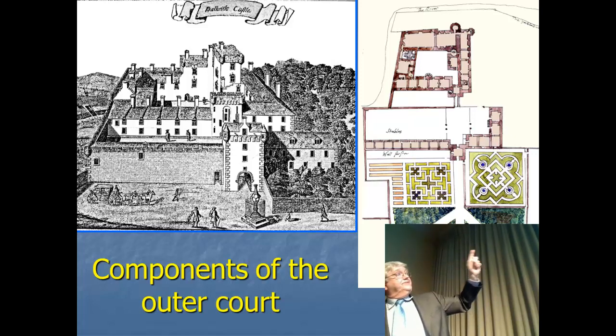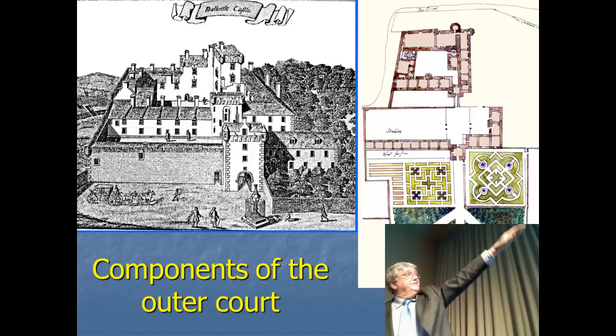In the back, in the inner court, you can see the tower. The main house is back on the left. The hall is on the left, hard. The gallery is on the right, and offices along the front, and the fore entry in the middle.